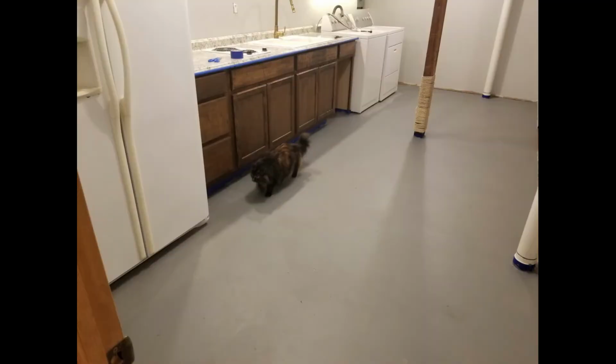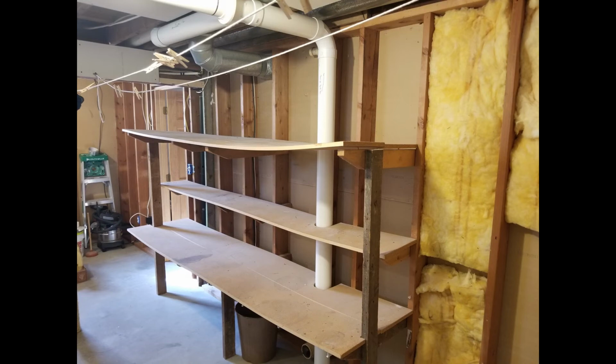I painted the floor with garage concrete paint. That is our cat inspecting my work. The refrigerator came from our kitchen upstairs when my wife got a new refrigerator for Christmas. Lucky her. The original shelves were not efficient, so I replaced them with rail shelves.